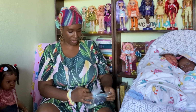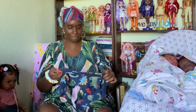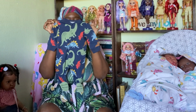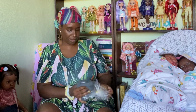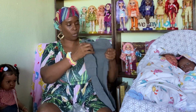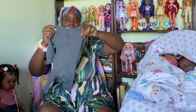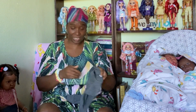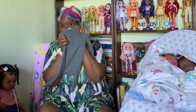Some more. This looks like something dinosaurs. Yes. A cute little dinosaur sleeper. Sweet little dinosaur sleeper. And this. Oh, I love these things right here. These type of little sleepers and little play suits. I like to call them play suits or day playtime outfits. I love these. This is so cute. I love this. Makisa is probably gonna get this. Keisha is probably gonna get this one.